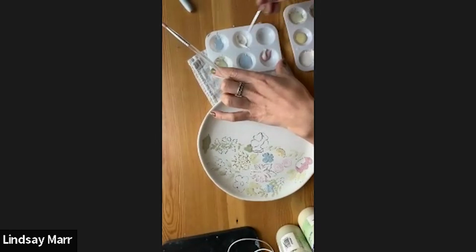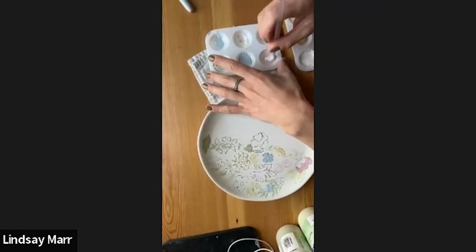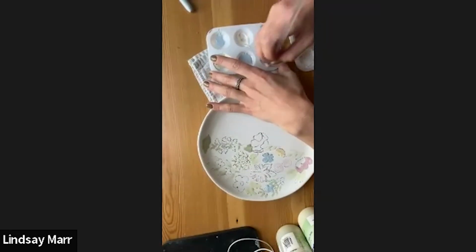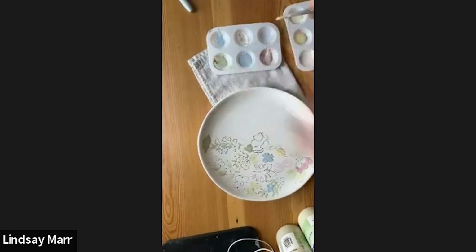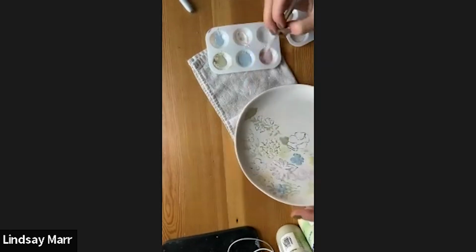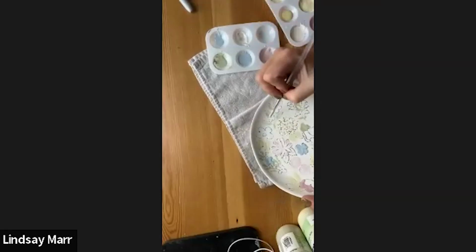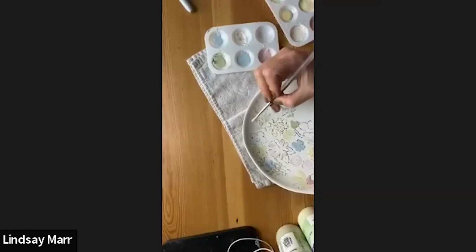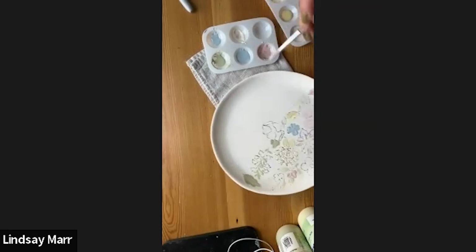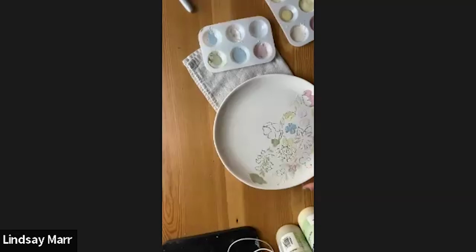So I'm doing another mixture of the Old Lace and the Cheeky Pinky. And I'm going to do these two little flowers on that stem there. And same as what I did with this pink periwinkle one I was talking about, I'm just going to place my brush and pull to the center to get that nice kind of tapered look.